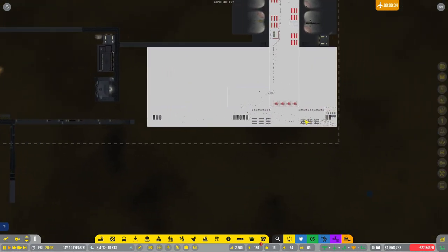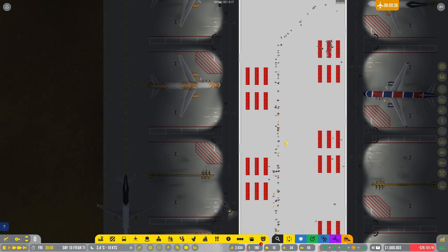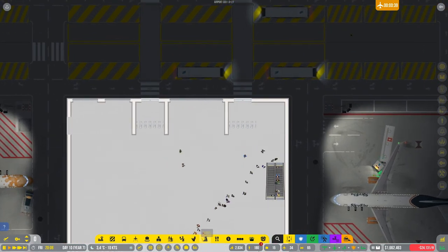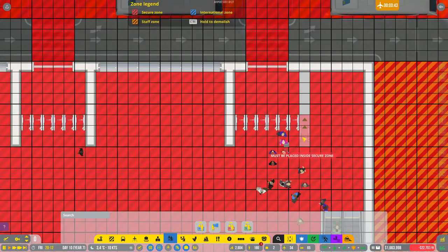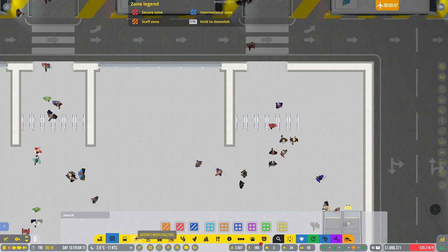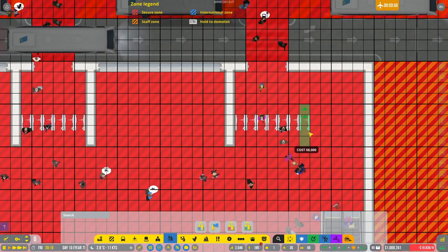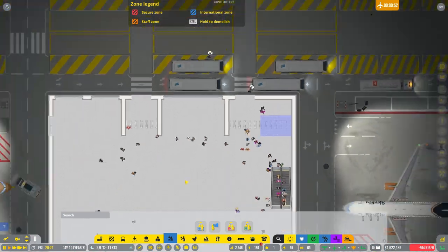Okay. Look at them like ants. All right, that got removed, so we can put in the self-check-in desks. No, the self-boarding desks. We need to make that a secure zone. There. Desks, boarding, self-boarding. 1, 2, 3, 4, 5, 6. Would you look at that? Perfect.